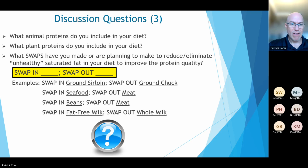Perfect. All right. So this is a question here, and then I'm going to give you some examples. What swaps have you made, which I know I've got some answers already, or you're planning to make to reduce or eliminate that harmful saturated fat in your diet to improve the protein quality? Examples: you're going to swap in ground sirloin and swap out ground chuck. You're going to swap in seafood, swap out meat. You're going to swap in beans, swap out meat.